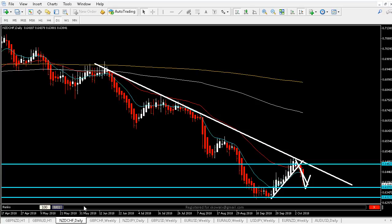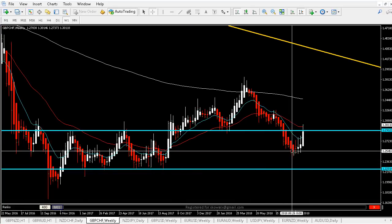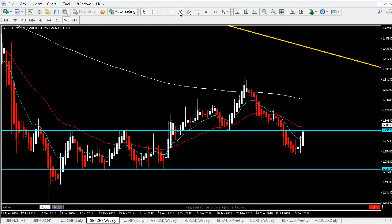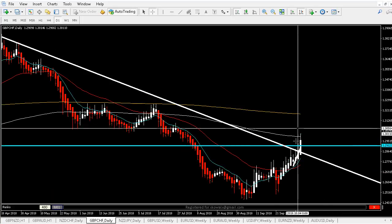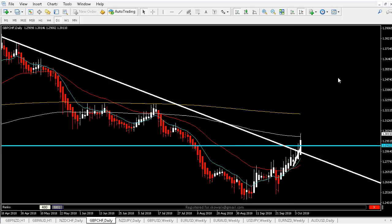Everything is pointing down. GBP CHF bounced here, it found some support in this area and it started bouncing. It's still short, but the short is kind of losing steam with the 3 touches. Price did react at resistance at first, as you can see here, moved down about 100 points on the 4-hourly chart, and now it's breaking.